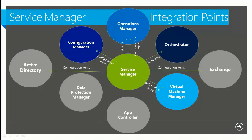We're going to talk about the part that everybody else loves. System Center Service Manager. Service Manager is the new integral piece to this whole puzzle. It's what really brings everything together.